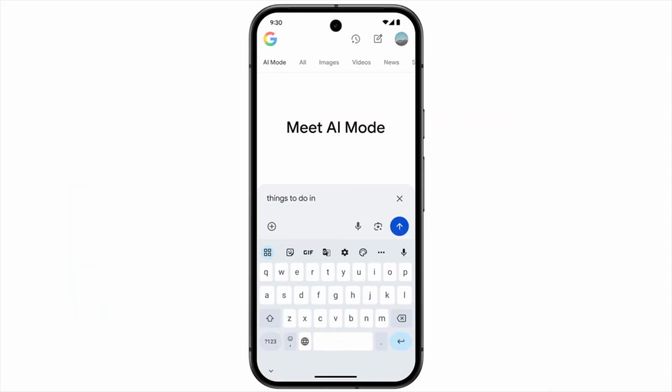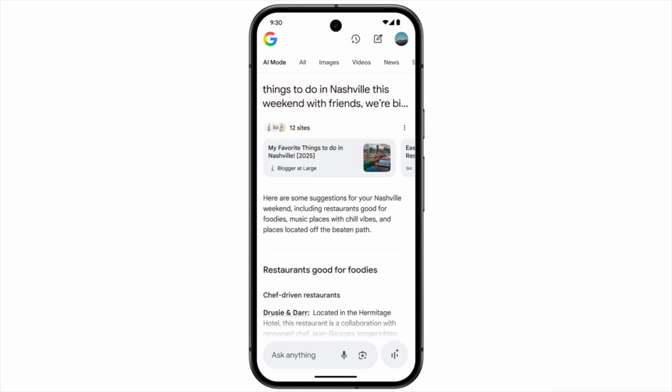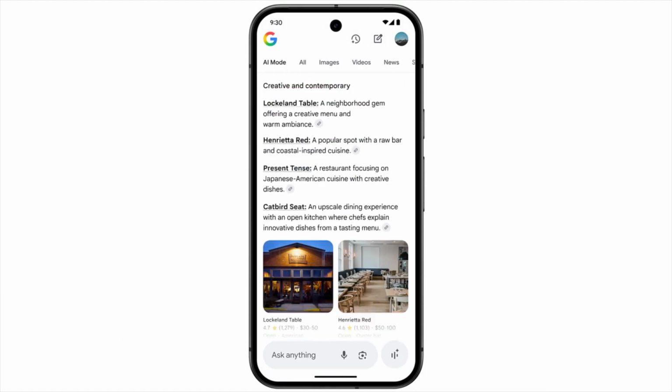It explained different ways that I could clean it myself, and then also found vendors in my area with phone numbers of who could professionally have it cleaned. That's like a pretty tremendous leap in what's possible on search now.